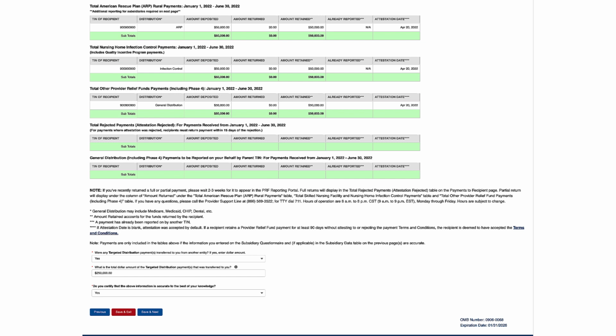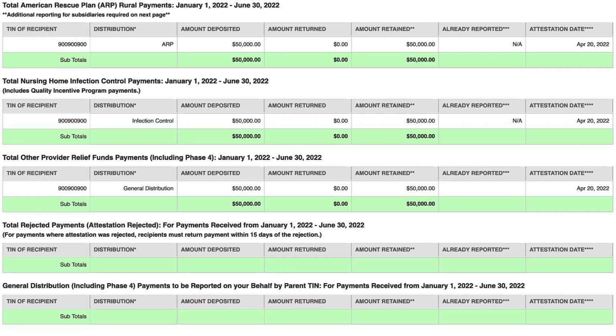Payments made to subsidiaries will be included in the summary tables based on the subsidiary information entered on the previous Subsidiary Information page. However, if you didn't receive funds greater than $10,000, you will be prompted to exit and stop reporting. Although the Payments to Recipient page is read-only, at the bottom of the screen, you will be asked to verify the accuracy of the information as it appears. If applicable, the system will provide information regarding the Total American Rescue Plan, ARP Rural, Total Skilled Nursing Facility and Nursing Home Infection Control, and total other PRF payments that the provider received.